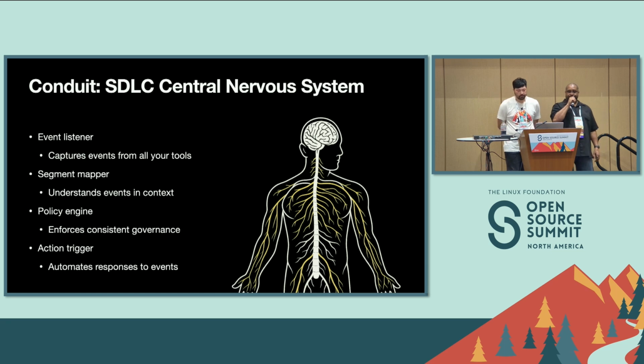Now, let's bring this concept together and introduce Conduit, an event-driven SDLC workflow orchestration platform that combines CDEvents and workflow segments to solve the challenges we discussed. So Conduit acts as a central nervous system for your software delivery process, observing events from all your tools, understanding them through the lens of workflow segments, and coordinating actions based on your defined policies. Let's look at how Conduit works.